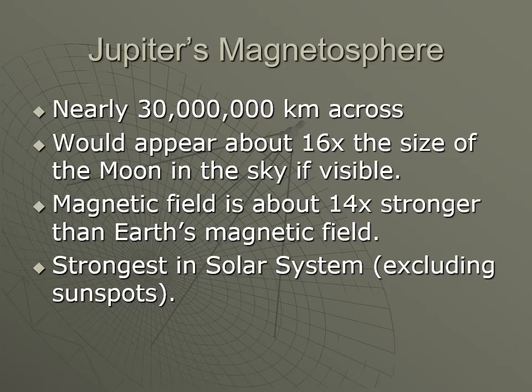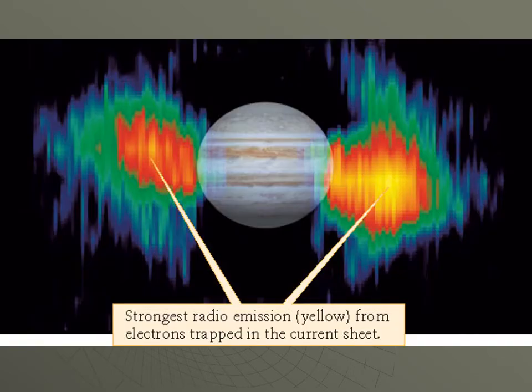It has the strongest magnetic field in the solar system of all the planets. The Very Large Array is looking at some of the wavelengths of radio waves coming from Jupiter, and you can see where the magnetosheath is around Jupiter, and some of the particles going back and forth between Jupiter and the magnetosheath. So you can actually image this. Like I said, it gives off enormous amounts of radio waves.